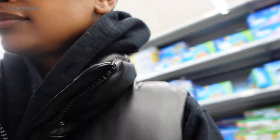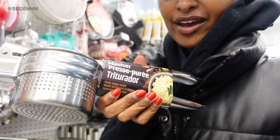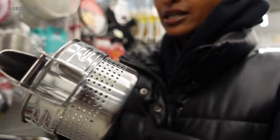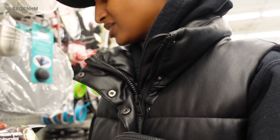Look at this. This is what I would have used to mash the potatoes. You need one of these. And it's only $4. I have this one that I bought a few years ago for $20 from Kitchen Stuff Plus. For those of you that don't know what Kitchen Stuff Plus is, it's literally in the name. It has kitchen stuff and more, like bathroom stuff sometimes and storage stuff, things like that.